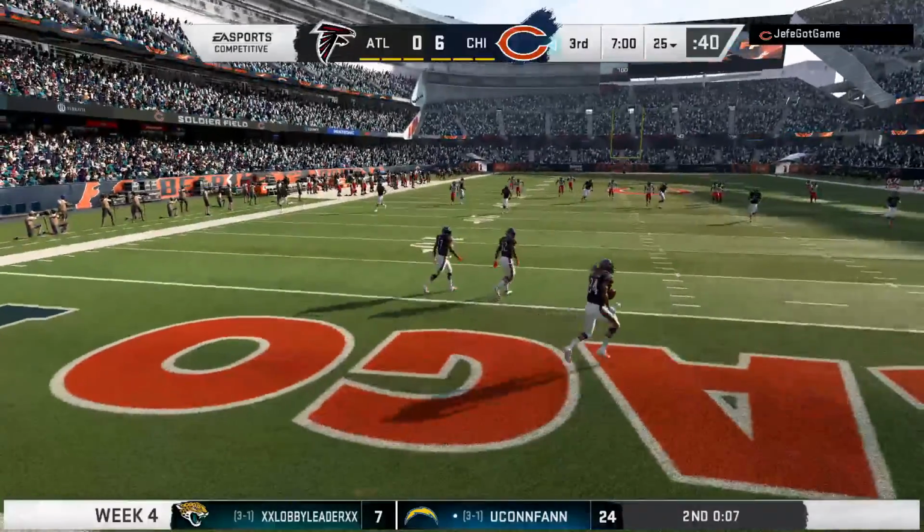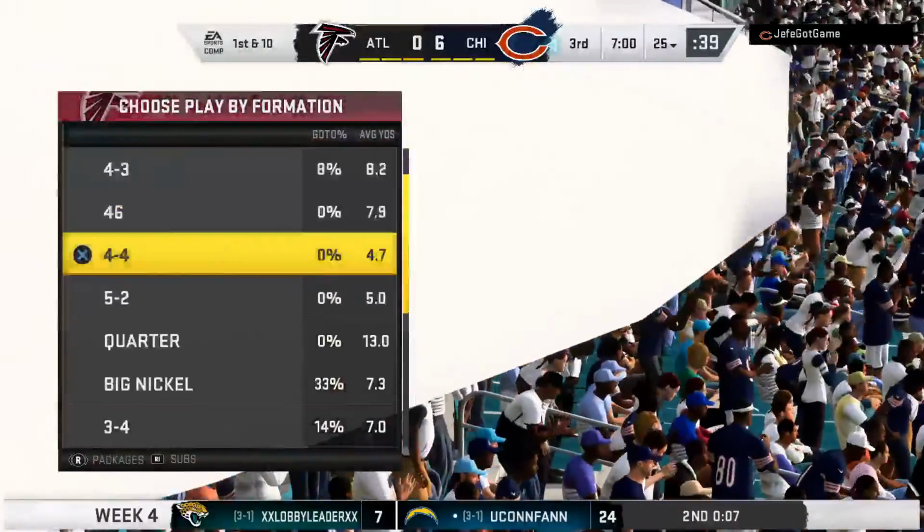And a fair catch signaled for and taken successfully.